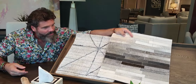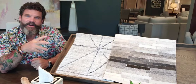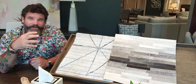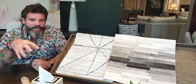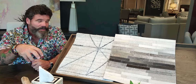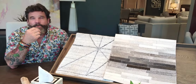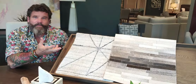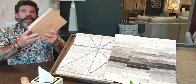This is another one. This is a hide, which is fantastic because of the variations in color. And again, we're dealing with a monochromatic type feel to the room. So we're talking about this color variation because of this inspiration. So that being said, that's your basis. That's where you start out, where you can pull all of your feeling, all of your textures, all of your colors from.